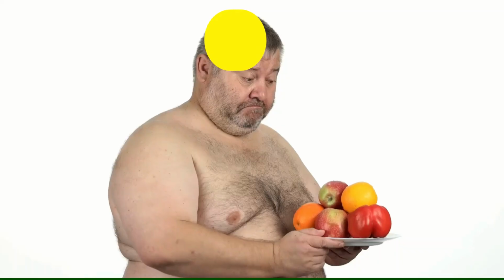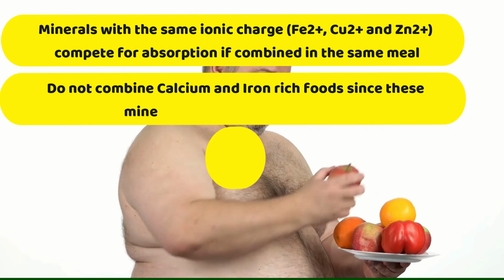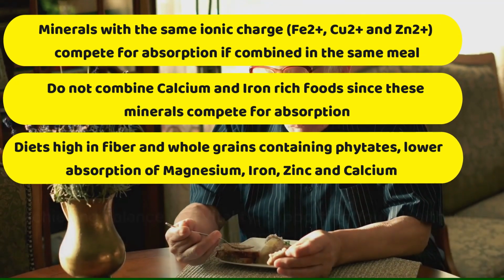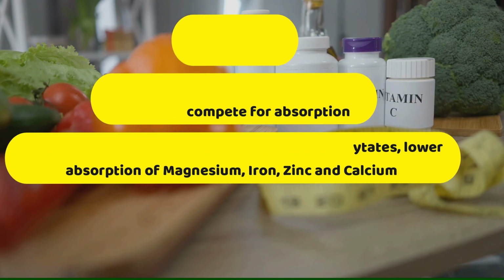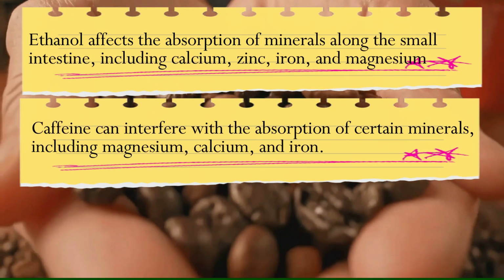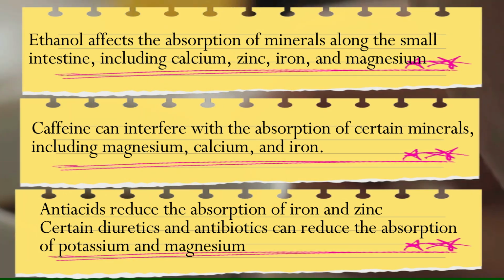Then we have the concept of balance. Consuming too much of one mineral can hinder the absorption of another. For example, having an excess of zinc can interfere with copper absorption, while consuming an excess of calcium can inhibit iron absorption. Avoiding certain habits can also be beneficial. For instance, excessive consumption of alcohol, caffeine, or highly processed foods can interfere with mineral absorption. Also, certain medications and antacids can impact the absorption of minerals like calcium and magnesium.